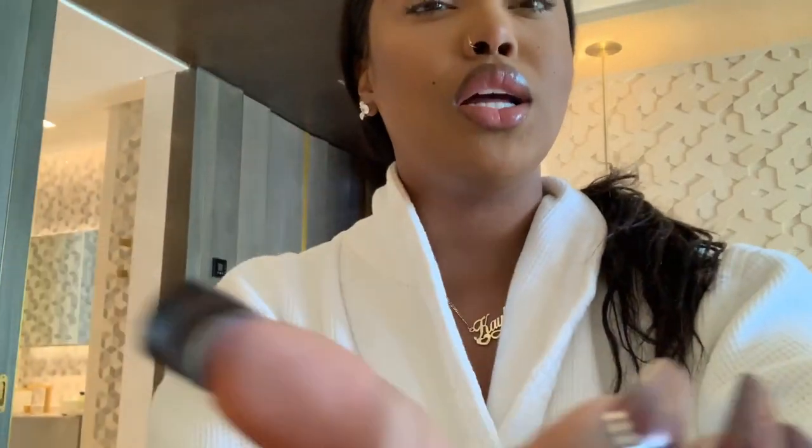Alright, you guys, so this is basically the look. Very simple, very natural. I don't have my setting spray, which I'm so upset about because I can't set my face. So yeah, you guys, this is basically the look. I'm just going to bring this closer so you guys can see. I'm back in that light again, so you can see what it looks like.